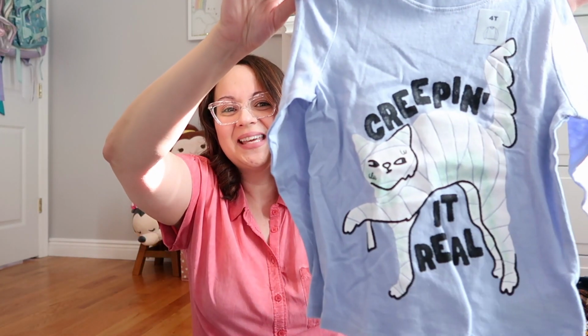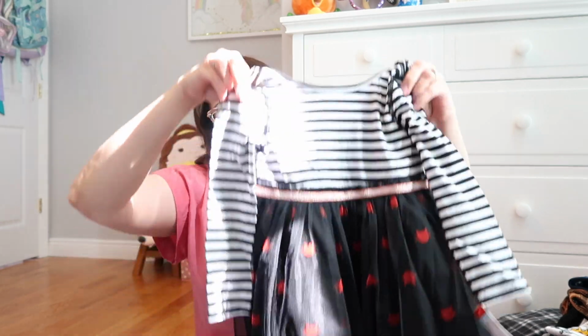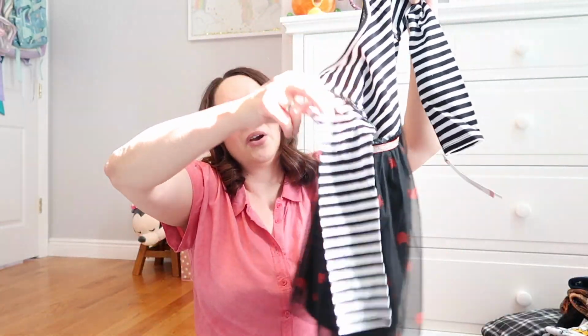I love this long sleeve shirt. This one is also from Old Navy. It says creeping it real. Also got that for $5. Then this beautiful little dress. I don't remember where it's from. Yes, it's Cat and Jack, our trusted brand. Cat and Jack from Target.